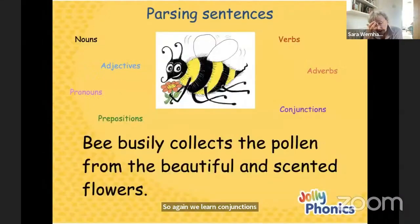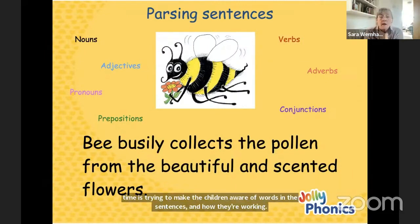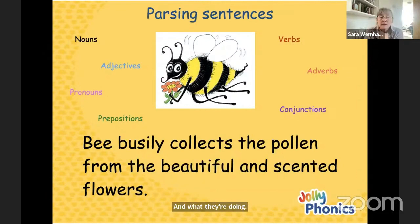And one of the reasons that we have the colours for the different parts of speech is so that we can what we call parse a sentence. I'd never heard that phrase till I came to this. But it basically just means identify the job the words are doing in the sentence. All we're doing all the time is trying to make the children aware of words in the sentences and how they're working and what they're doing. So by using the different colours, they can parse a sentence.